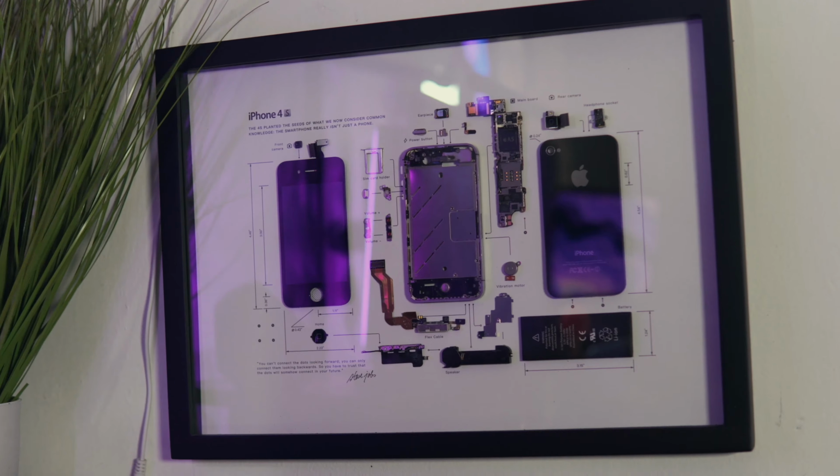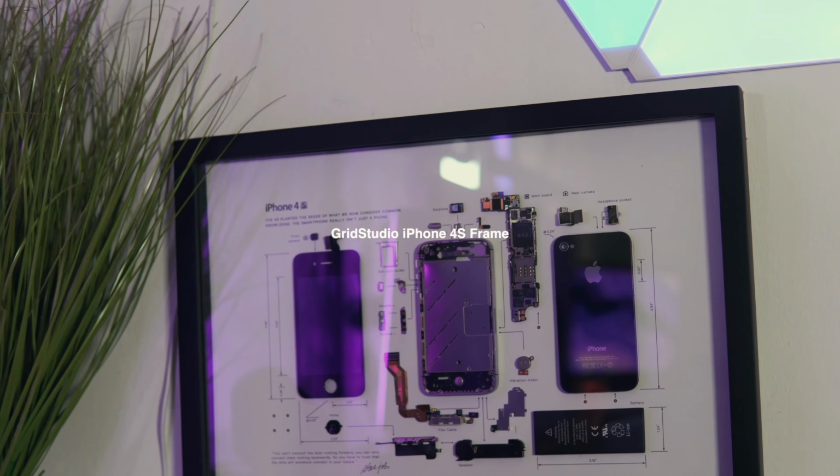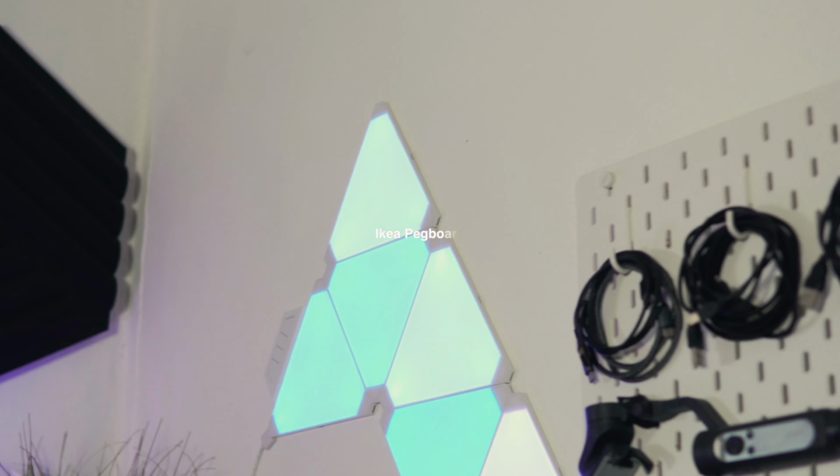I tried to make my space as comfortable as possible, so I had this beautiful iPhone 4S frame I got from Grid Studio on my wall, and it just gave the space a techie feeling, knowing the iPhone 4S is one of the best iPhones ever made. And I also have this fake plant here to add a little greenery to the space. I'm trying to get real plants soon because I like taking care of plants.